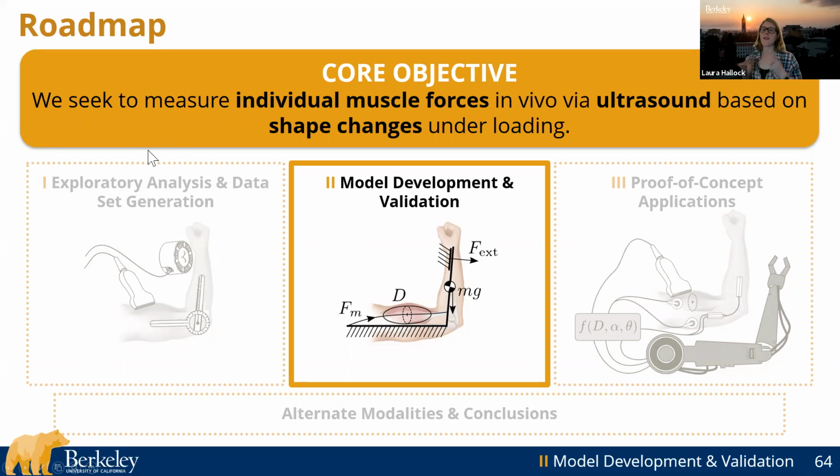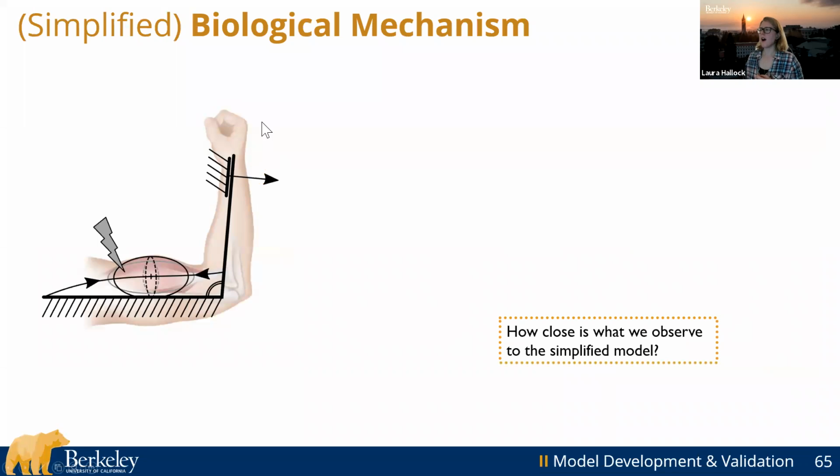Okay, so everything I've talked about so far was basically in service of, and some of it was kind of an end in itself, but was very much in the service of this problem of muscle force inference. And so the next step in this process is really diving down deep and figuring out what the best models are to represent the deformation-force relationship that we're seeing.